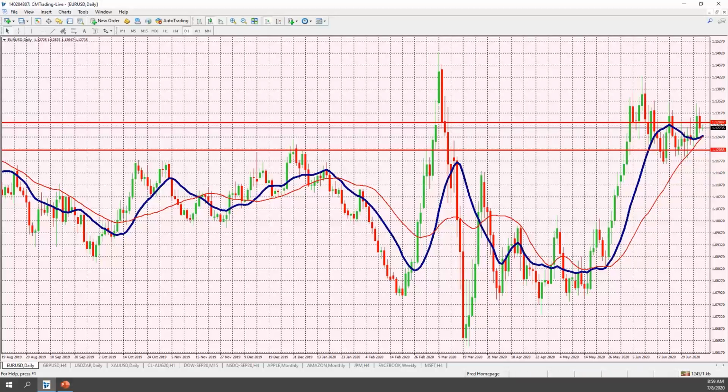Now, what is happening here, as you can see, is that we're forming a wedge formation. There you go. That's the wedge. And at a certain point, it's going to either break out higher, or if it breaks this wedge trend line, then it's going to take an about face and actually trade lower. So something to consider as this is still developing.